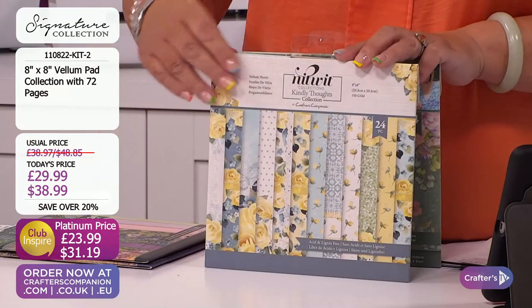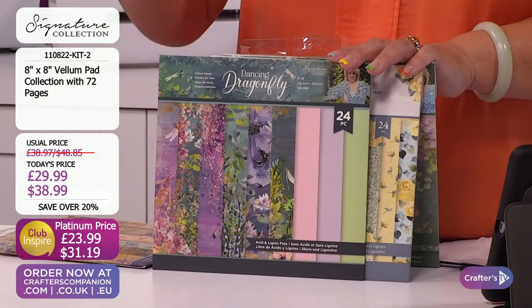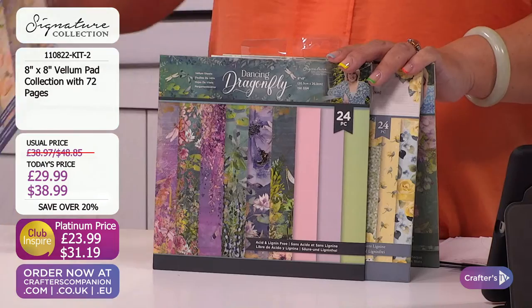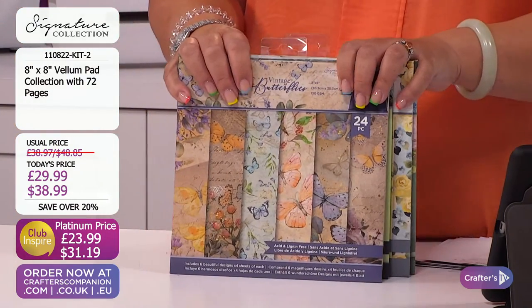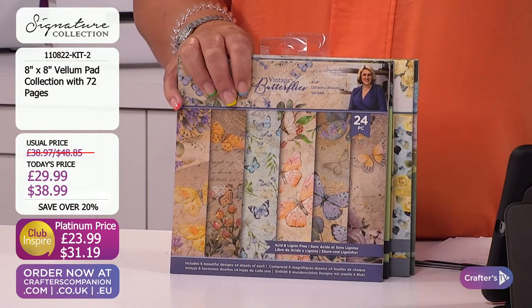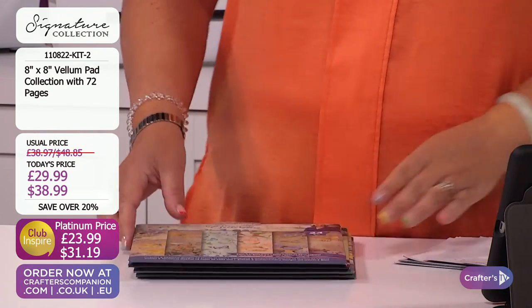And you've got the Knitwits one here as well. You've got Dancing Dragonflies, which come with some of these solid colour vellums as well. And you've got Vintage Butterflies here as well. So you're getting 72 pages altogether of these different vellums, £23.99 or $31.19. So really, really good here.